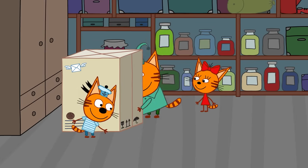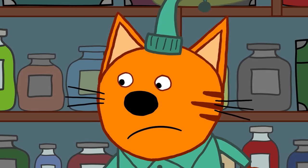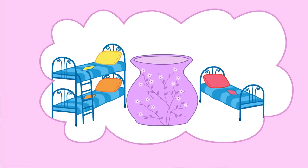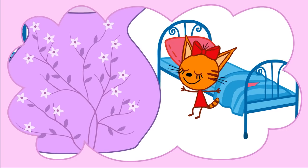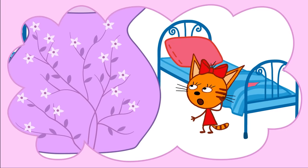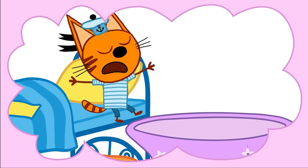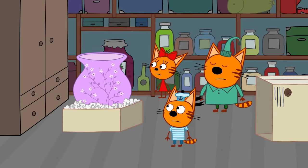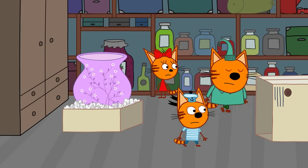Let's open it right now. That is a surprise. You think that Mommy and Daddy want to redecorate our room using this giant vase? But it will get in the way of everything. But we still have to pretend to be surprised and happy when we open it again later, or Mommy and Daddy will be disappointed.